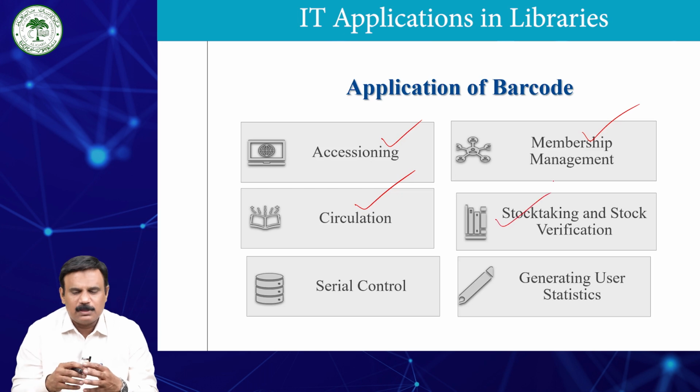And you'll find barcode in stock taking and stock verification. Stock taking and stock verification are essential tasks for maintaining an accurate library inventory. Manual stock verification methods are time consuming and prone to errors, as they require a large number of staff to manually input accession numbers. By contrast, barcode technology automates data entry during stock verification, ensuring accuracy and saving the time of staff. Staff can simply scan the barcodes of items to quickly check their presence in the collection, thereby streamlining the inventory process.